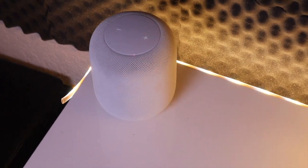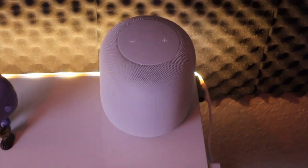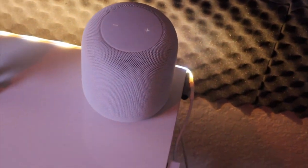You could also ask it to play rain sounds. Hey Siri, play a rain sound. Now playing rain from ambient sounds. Hey Siri, stop.